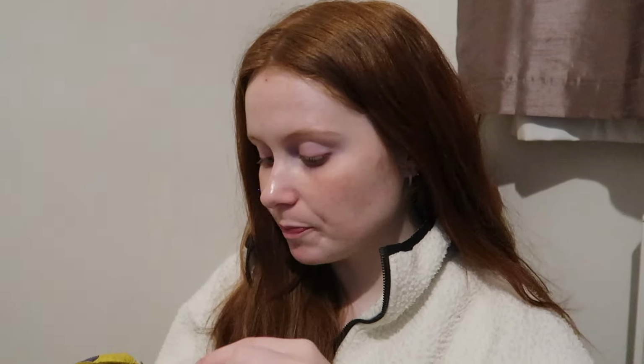Mini eggs are my favorite thing. Like, the day that they start running out, a couple of weeks after Christmas, a couple of weeks after Easter, I'm devastated. I love mini eggs. I don't think people actually understand the obsession. I'm sorry, but Easter egg chocolate genuinely beats all chocolate.